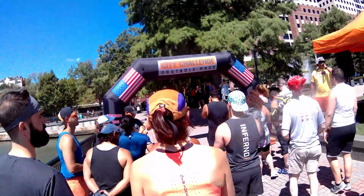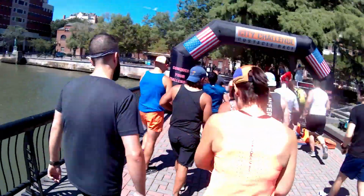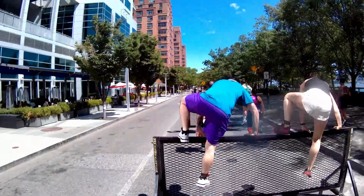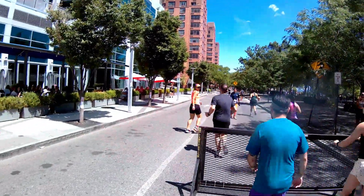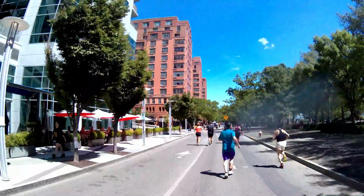I'm going to recap the Hoboken City Challenge race that happened in July 2022 and share some thoughts for those wanting to try an obstacle course race. This was my 5th obstacle course race and the 2nd City Challenge race I've done. It was my first time doing it in Hoboken. There were things about City Challenge race I liked and things I thought could be improved upon, but overall I had a good time. Now let's get into it.